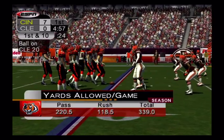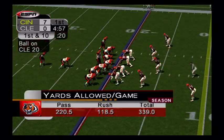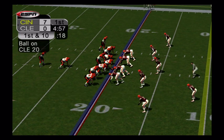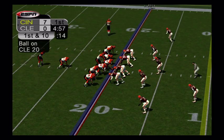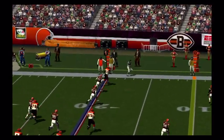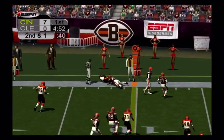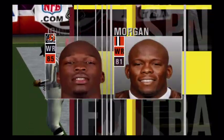The Bengals had an effective first drive, and we'll see if they can keep it up. They'll start at the 20-yard line. Warrick goes in motion. Kelly catches it in the flat and is at the 15. Knocked out of bounds at the 11.